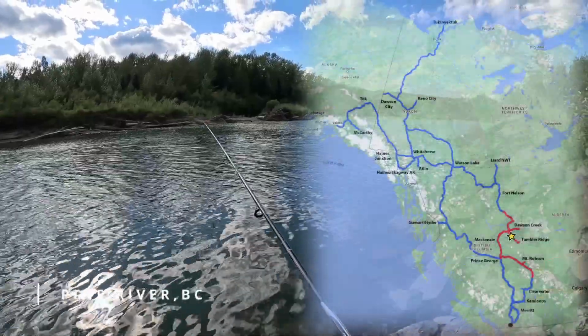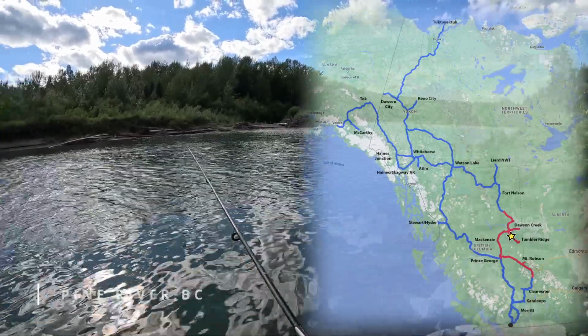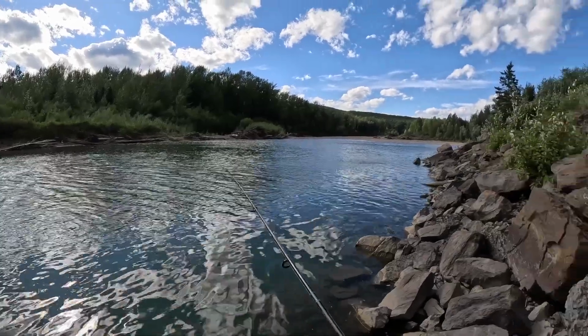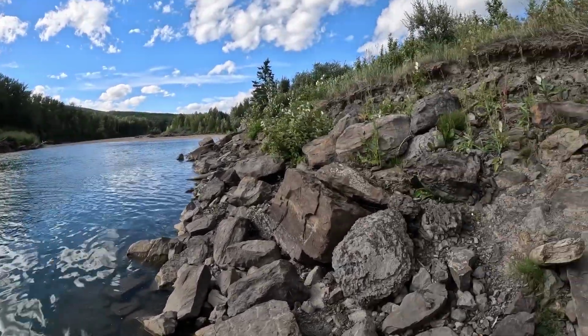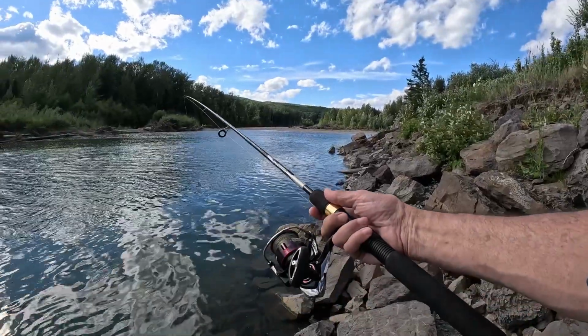So I'm between Chetwynd and Tumbler Ridge this afternoon, late afternoon actually, and I've been following the Pine River for quite some time. And here I am on the Pine River with kind of a rocky background. And I thought, you know, this would be a great place to bring out the other fishing rod.